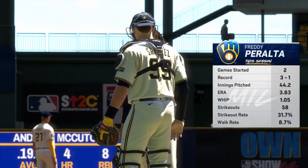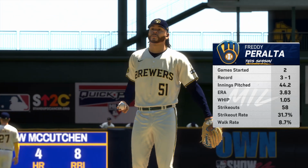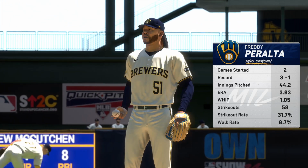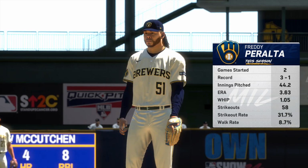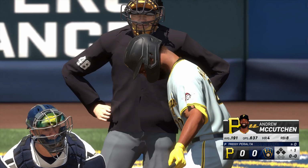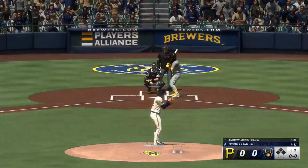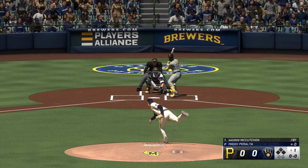All right, just about set to go. And taking the ball for Milwaukee, Freddy Peralta. Well, he's allowing just over one base runner per inning, which is really good, especially for a starter, because these hitters get to see you two, three, maybe even four times in a start. So just shows you how deceptive and how effective his stuff is. We'll see if it's that way in this one.